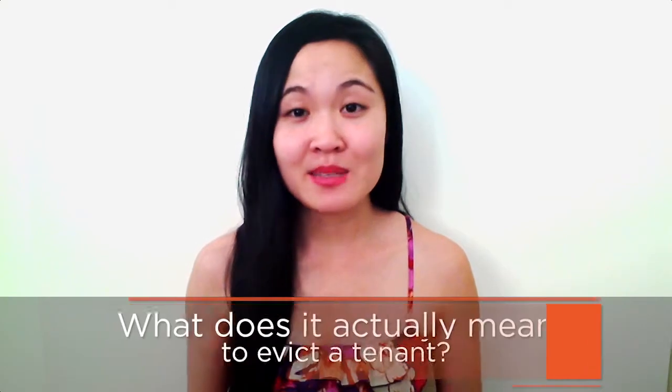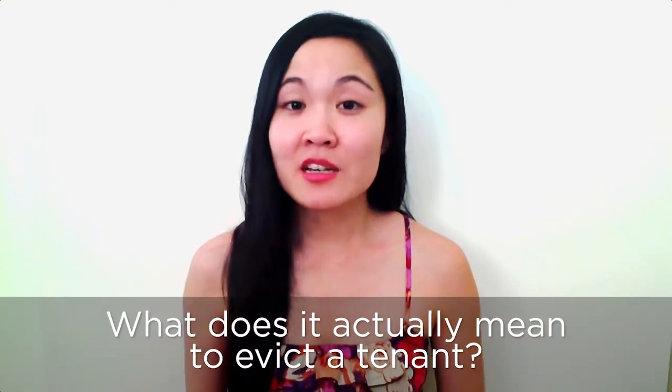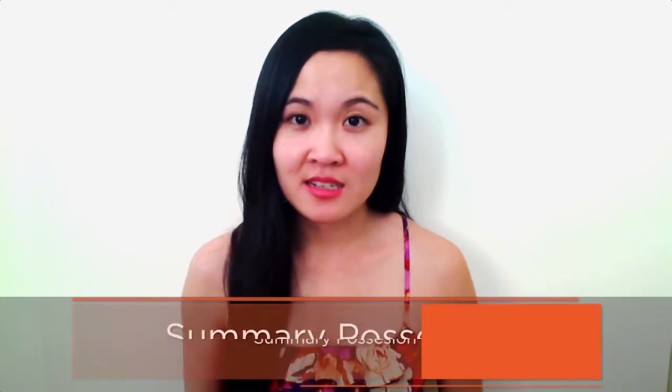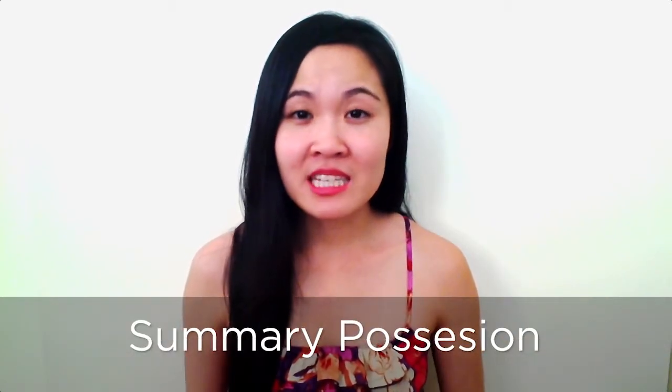What exactly does it mean to evict a tenant? In Honolulu, the legal term for eviction is summary possession. This is the process of seeking court approval to legally remove a tenant or unauthorized persons from a property. The state of Hawaii does not allow investors to change locks or remove tenants without court approval, even if they are in violation of the lease or state and federal laws.